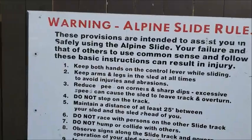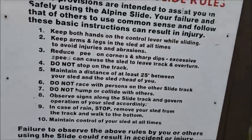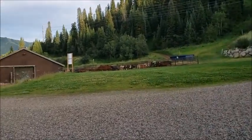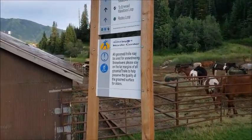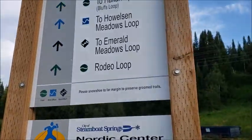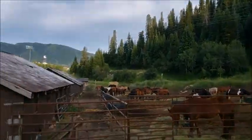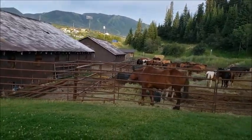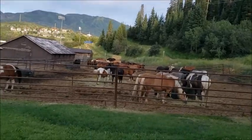Alright, so there's more rules here. Look at this though. One of them is reduce pee on corners. Try not to pee so much on those corners. Alright, I'm just gonna look around these horses. I'm gonna look at this. All groomed trails may be used for snowshoers. Okay. I don't know. I think the trail might go behind the horses.